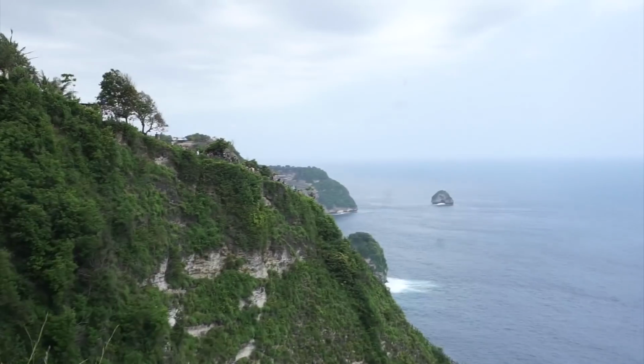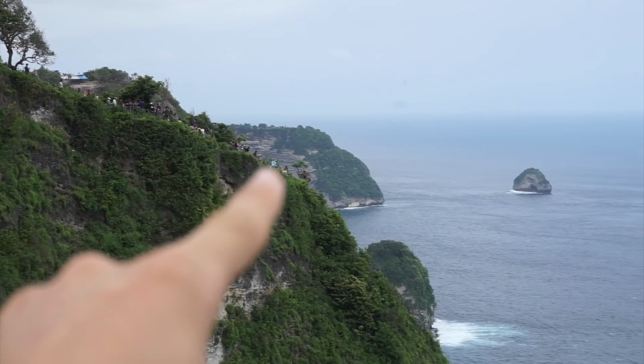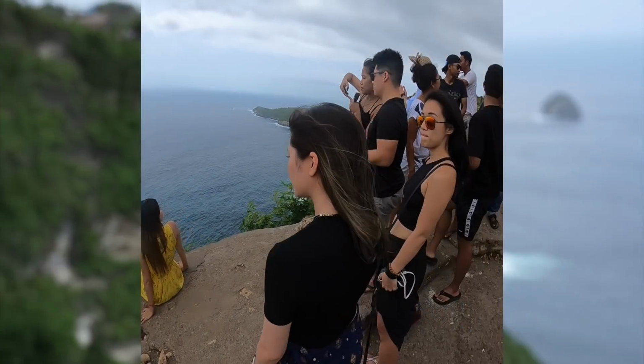So we're here at obviously the most famous place here in Nusa Penida called Kelingking Beach. We're gonna go check out the viewpoint. I've never been here when there's so many people, but let's hope it's still beautiful. Come over to the alternative side to look at the view because there's so many people. If you zoom in here, everyone's here from the spine all the way down.